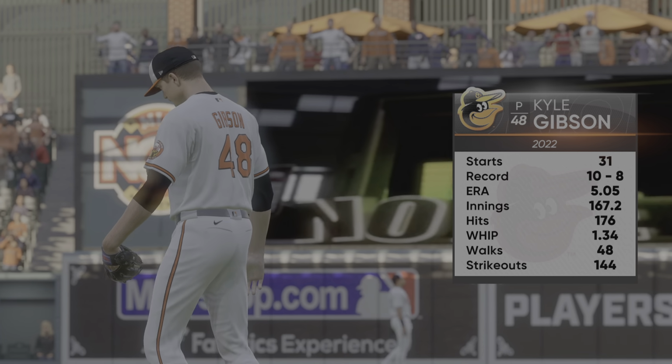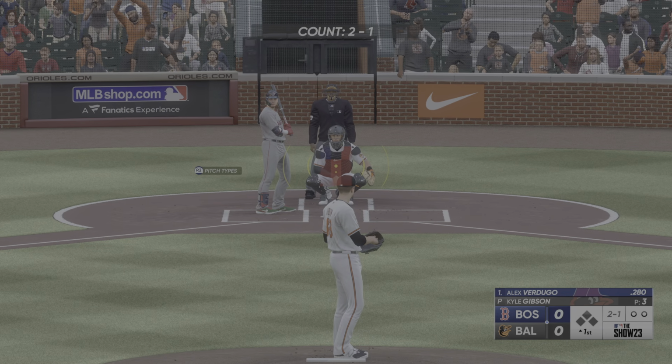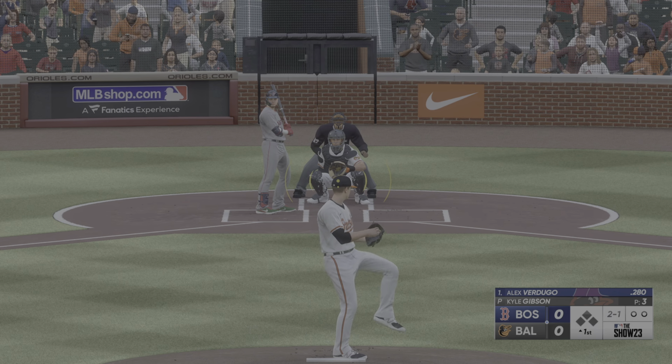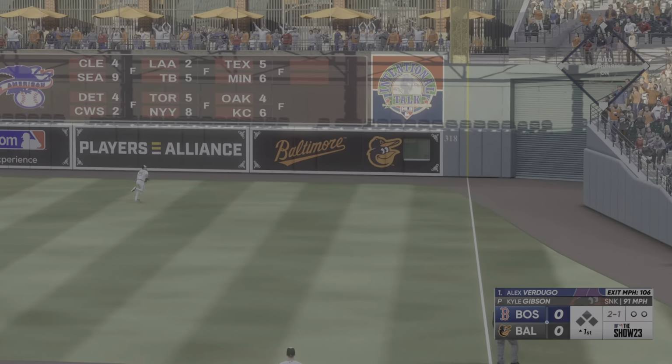Just about to get started and toeing the slab, Kyle Gibson. What do you have on him? He really relies on working down in the zone with that heavy sinker he's got. It's not as popular to throw that pitch today.